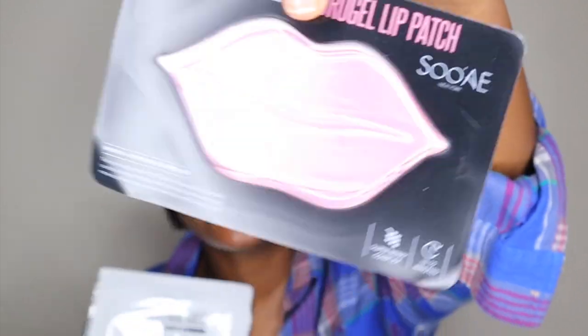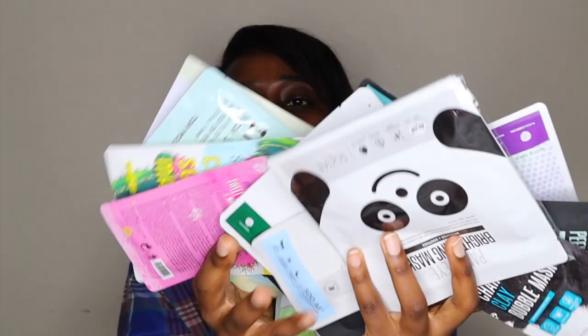Last up, got this bag from Sue. It's Korean, so I'm guessing that's how you pronounce it, Sue. And it is a bag full of masks. It's literally got, okay, this lip mask giving me Kylie Jenner vibes. And then we just got masks. It's a lot of masks.